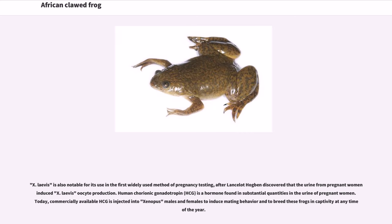X. laevis is also notable for its use in the first widely used method of pregnancy testing, after Lancelot Hogben discovered that the urine from pregnant women induced X. laevis oocyte production. Human chorionic gonadotropin is a hormone found in substantial quantities in the urine of pregnant women. Today, commercially available HCG is injected into Xenopus males and females to induce mating behavior and to breed these frogs in captivity at any time of the year.